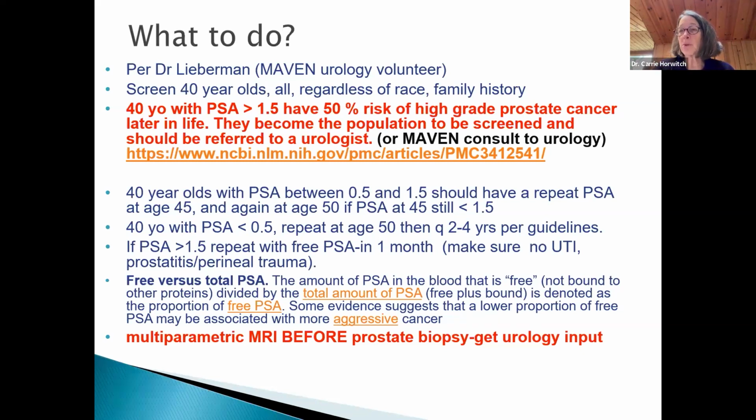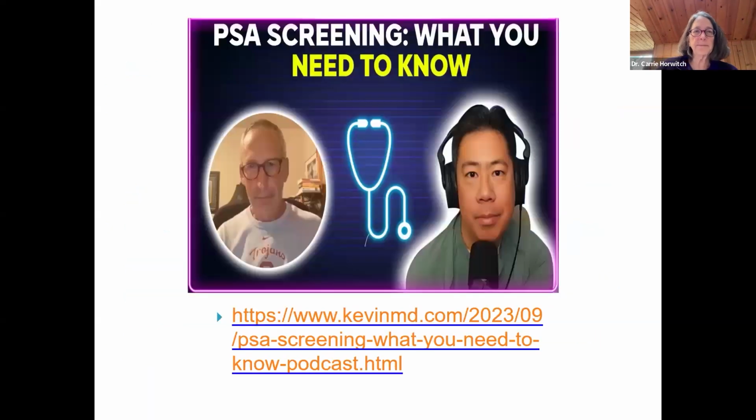If the PSA is greater than 1.5 in that 40-year-old, repeat it with the free PSA, and then determine if it's still high. If it is, I would probably talk to urology or get the e-consult before going on to some more expensive studies, to know if this is somebody who should see urology. But there is now an MRI that can be done of the prostate, which is almost always done before any biopsies are done. Next slide.